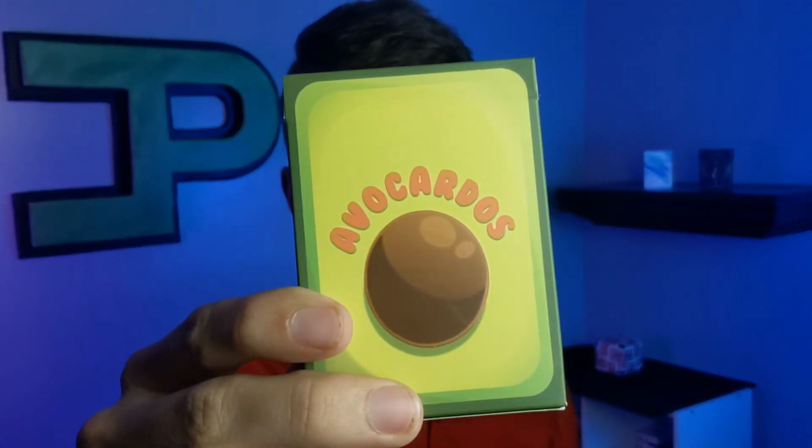And number 2, from OPC, we have the Avocados. Now, Avocados and OPC, I absolutely love the way they run their stuff. They're a Christian company. I am a Christian myself, so I love that aspect of it. And I love the way that they design playing cards.